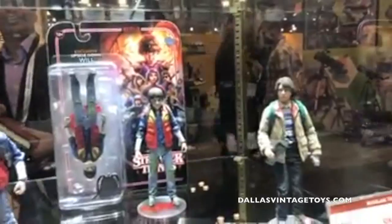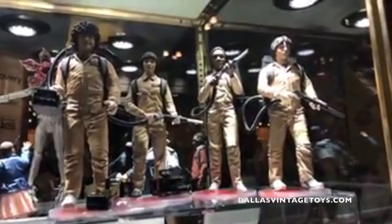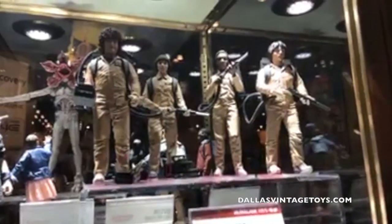So get a really good look at this Ghostbusters 4-pack. This might be one of the coolest things in the entire booth right here. You're going to get all four figures, and it's a co-license deal with Ghostbusters.